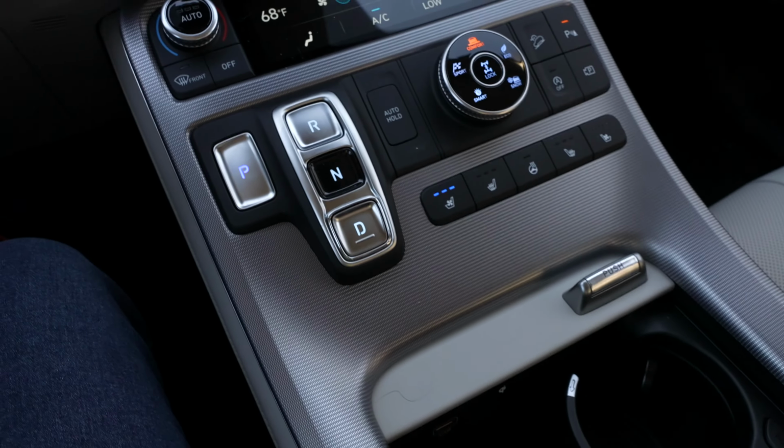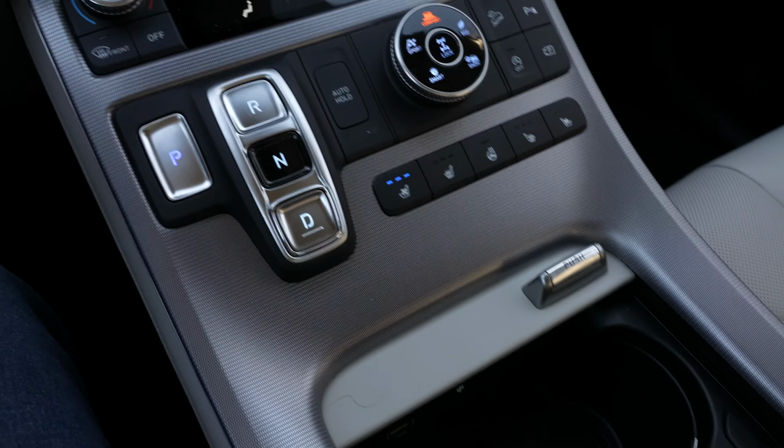Now, we come into some really cool features. There's actually these cup holders in this center console.